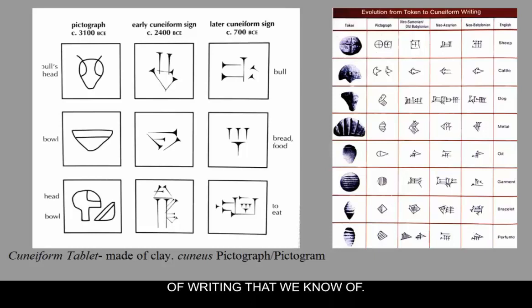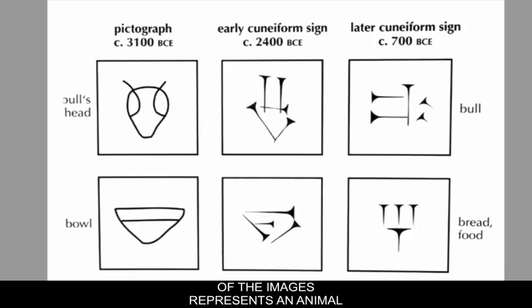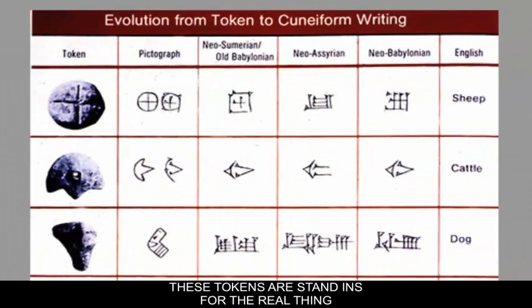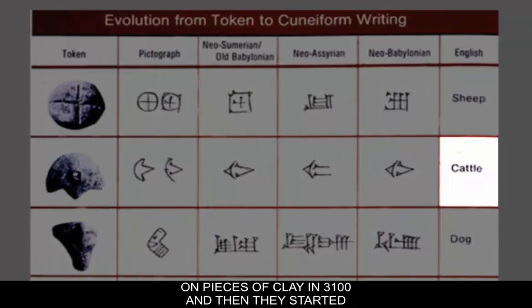Cuneiform writing is probably one of the earliest forms of writing that we know of. It might be the earliest, I'm not sure. In the beginning, if you look at this first diagram, you'll see that around 3100, literally each one of the images represents an animal or a product or a person. The reason for this is originally cuneiform text was basically put on a little clay tablet and they were called tokens. These tokens are stand-ins for the real thing. So you might have a stand-in for a bull, and that way you'd be able to keep track of how many heads of cattle you had. That later on developed into small pictures on pieces of clay in 3100.